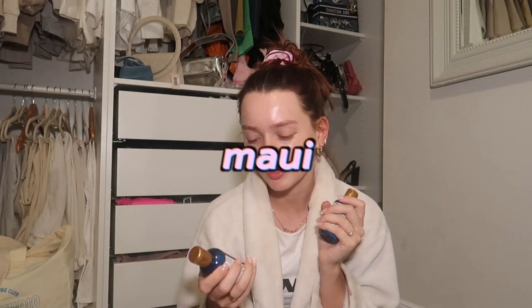So this is from Mau. And I'll leave it on screen again for you. And moisture hair care, so it's a nourishing coconut milk shampoo. I really want to smell this as well. I have to smell everything.